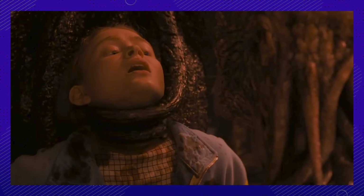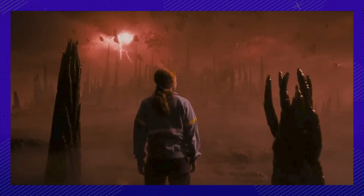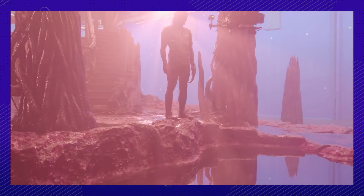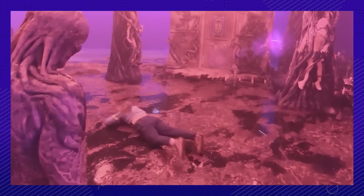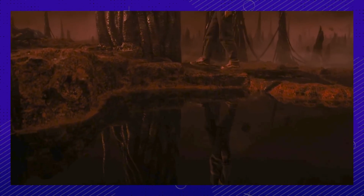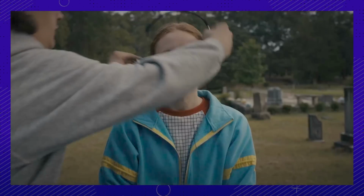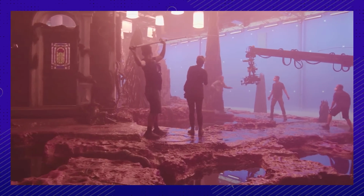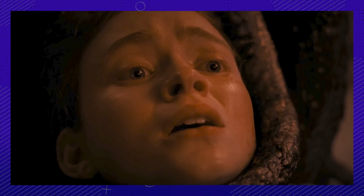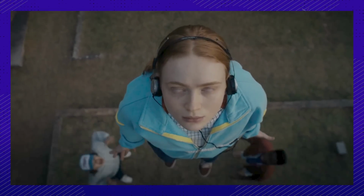here with me. Not only does Max get trapped in Vecna's mind layer, but Sadie Sink's experience filming the scene really wasn't all that different. We'll be going through the effects, the set, the intense stunts, and bloody water Sadie had to carefully wade through, as well as the emotional aspects behind choosing the song Running Up That Hill. There were a lot of terrifying moments, scrapes, bruises, and some stellar acting involved in the making of this iconic scene.